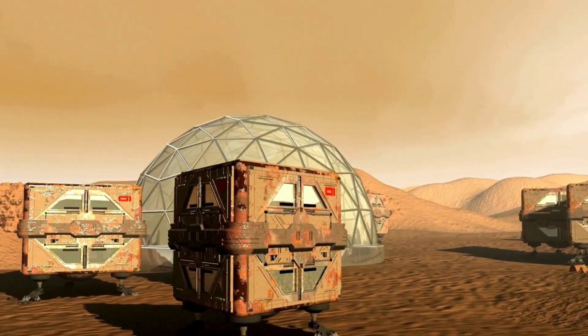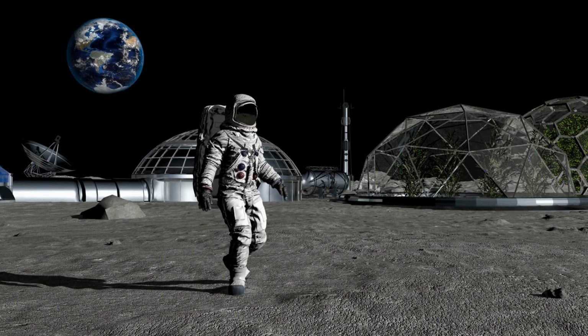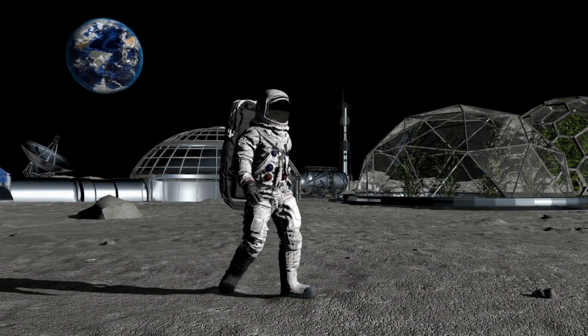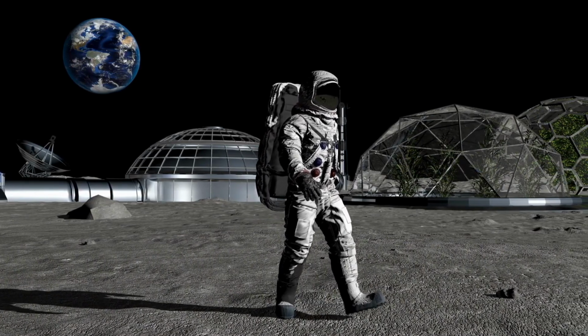space. However, the application of PCMs in space habitats is not without its challenges. One of the biggest obstacles is the sheer amount of material required to regulate the temperature of a large habitat.